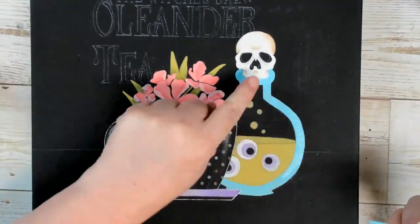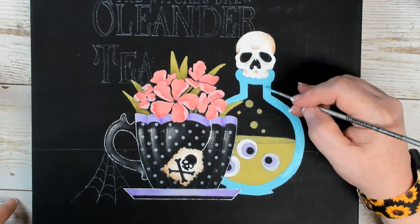It's funny to me that now that this is drying, I can really see the difference between those two colors.